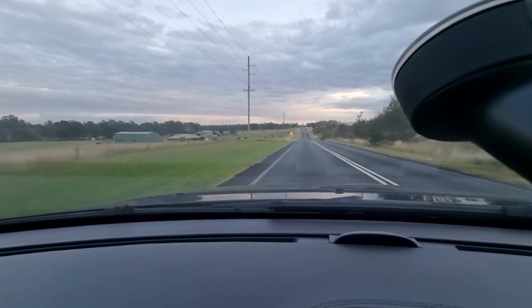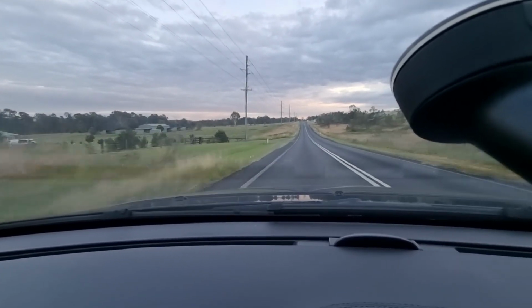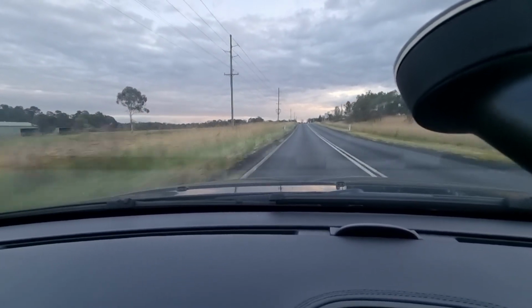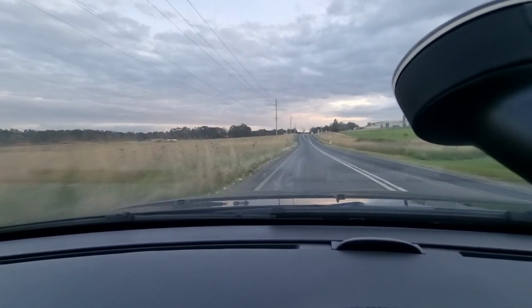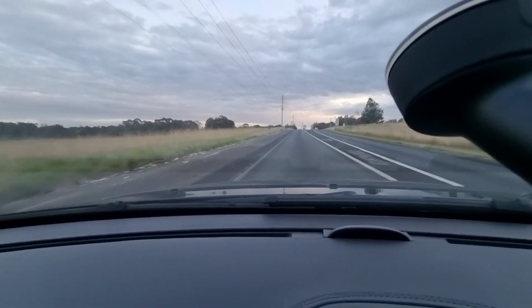It's a beautiful morning. There is rain forecast, so I'm glad in a way that there's no rain at the moment, because yeah, I wouldn't have been able to give the car what I did back then. So yeah, it's good.